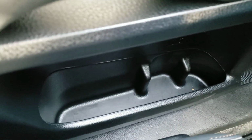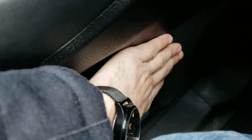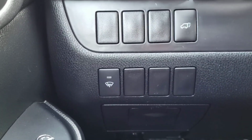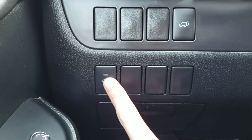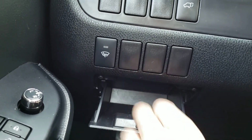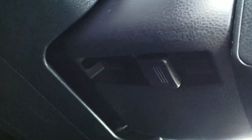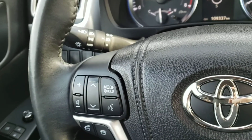Underneath there, you do have a little bit of extra storage in the door panel there, as well as a couple of cup holders. And of course, you got the speaker integrated in there as well. Just to the right, you'll find the button for your power lift gate up top, and you'll also find the button for your windshield wiper de-icer. And below that, you do have a little storage pocket here for some smaller items like coins or something of that nature. Underneath there, you do have the manual adjustment for the tilt and telescoping steering wheel, so you can get it in the perfect position.